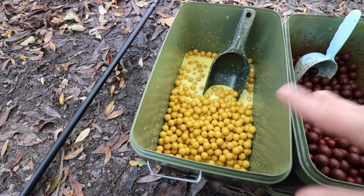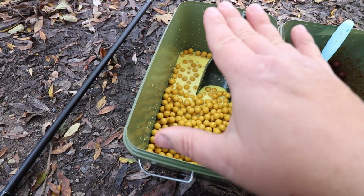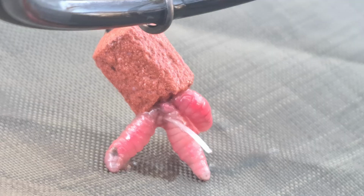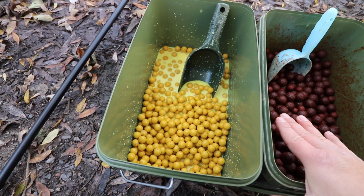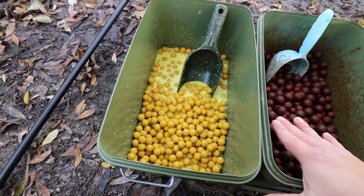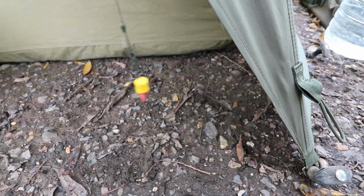I've kind of got a bit of a match the hatch going on with all of them. I've got again an Outlaw Pro Attract Naturel pop-up in a barrel shape topped with maggots, and on this one I've got the Kriller pop-up trimmed down a bit so it acts more like a wafter, again topped with maggots. And I'm going to be putting like a little handful of maggots over the top over each, not loads but some, when it goes out in the bait boat guys.